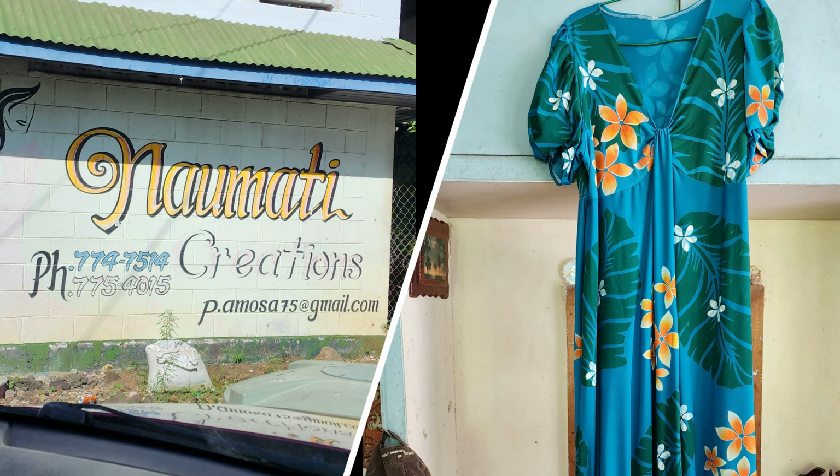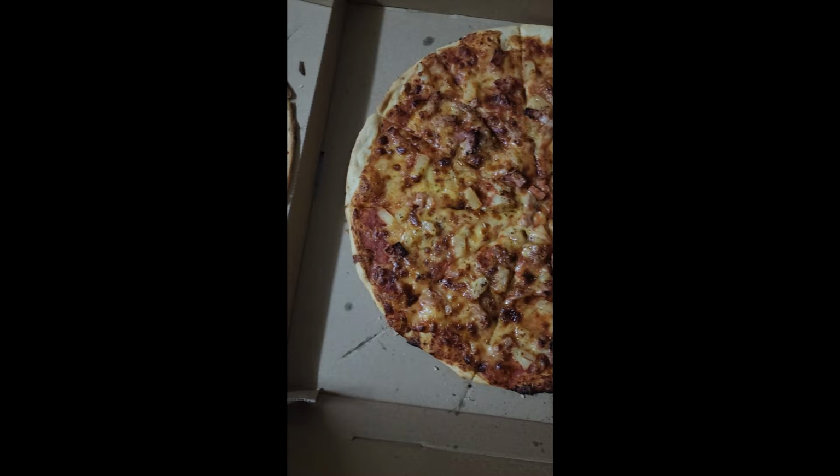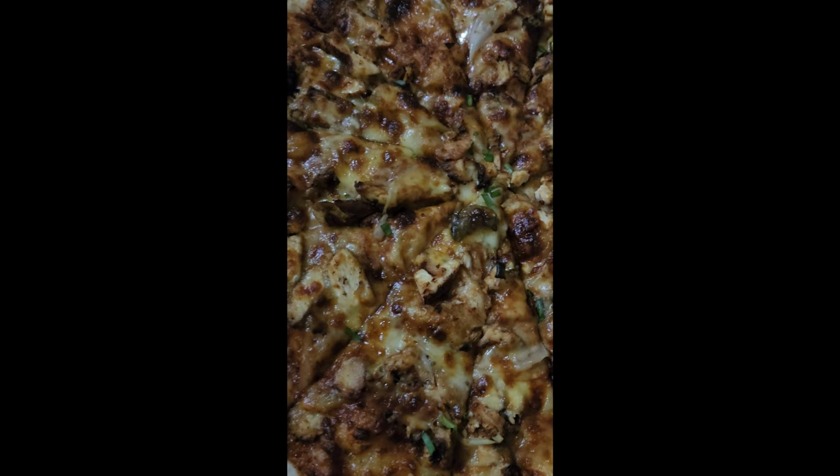Then I picked up my wedding dress from Naumati Creations. Then we had some Giordano's pizza, which we ordered through Seki Eats. I will be doing a review of Seki Eats, so make sure to keep an eye out for that.